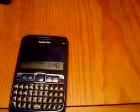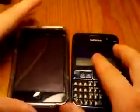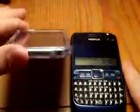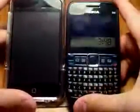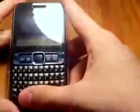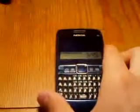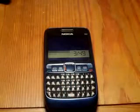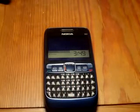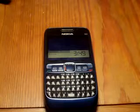Here it is compared to an iPod Touch with a case. As you can see, they're almost the same size. So yeah, I would recommend getting this phone if you want a good QWERTY keyboard phone. And yeah, that's pretty much it.